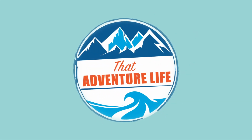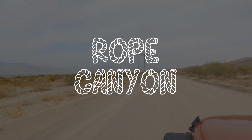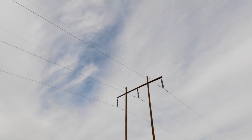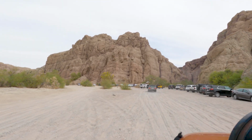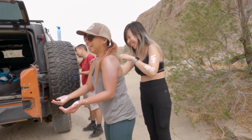We have made several trips now out to Mecca, California to take on the popular hike known as Ladder Canyon. It seems like whenever we're there, we'll hear someone talking about the more challenging side trail called Rope Canyon. With the added difficulty of this hike, we figured that this would be a perfect trip for the adventure crew. So we headed down the washboard-covered sandy road one more time to check it out.